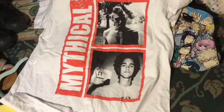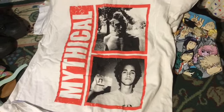But yeah, I really like this shirt. It's got just their old hairdos, and it's crazy. It's like, dude, they're so young. But I really like the design.